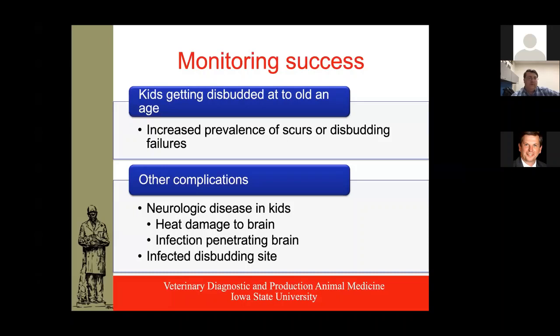We obviously also want to monitor for other complications, neurologic disease in kids. In some cases, that's heat damage or thermal cautery or thermal damage to the brain. And in other cases, it could be a septic meningitis from infection penetrating the brain. And then finally, probably the most common issue that we see is a locally infected disbudding site. So under that kind of scab that forms where we've disbudded, local small abscesses. If those aren't opened up, they can penetrate down in through the calvarium. But in most cases, we can manage those with topical approaches.